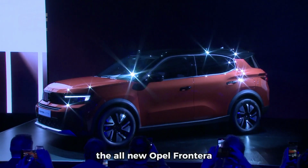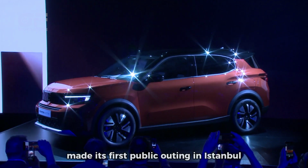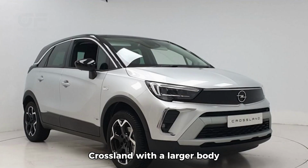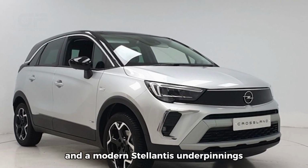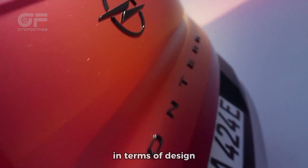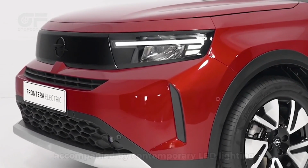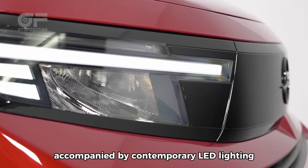The all-new Opel Frontera made its first public outing in Istanbul, Turkey, replacing the aging Crossland with a larger body and modern Stellantis underpinnings. In terms of design, the Frontera marks the debut of the new Opel Blitz emblem on its visor fascia, accompanied by contemporary LED lighting.